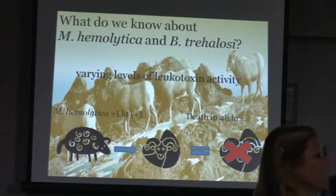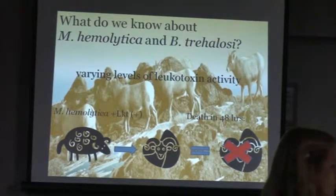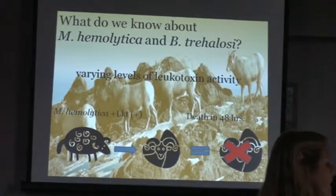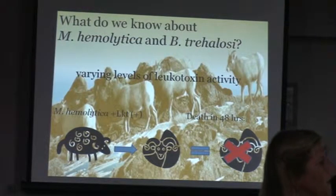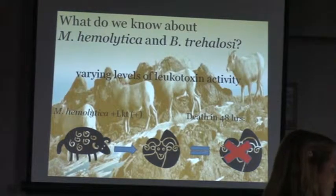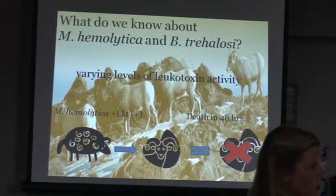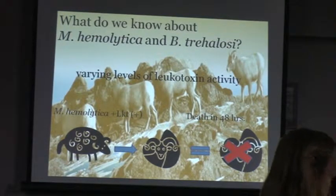So what do we know about the ones that we see most commonly in bighorn sheep? And that's M. hemolytica, the bad guy, and Trehalose, who's kind of the nicer of the two. They can have varying levels of leukotoxin, and this is where it gets complicated, is that not all of these are created equal. Some of the studies that they have done is where they've taken Mannheimia hemolytica with high, they can go in and test for, they carry leukotoxin genes, and they can also tell whether the leukotoxins are bad, deadly, or not so deadly.